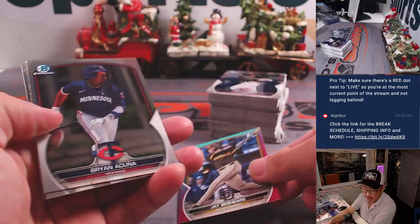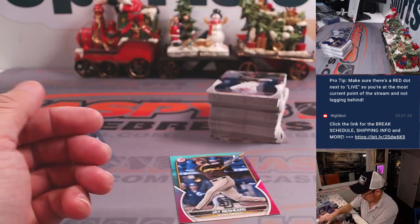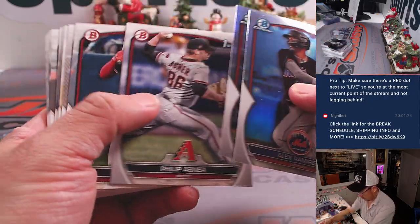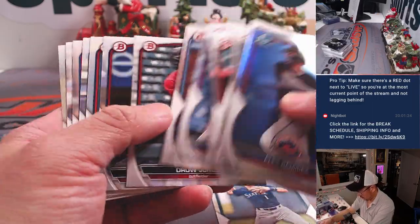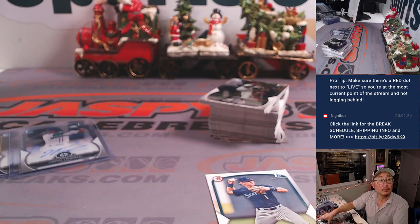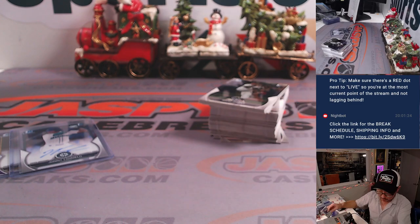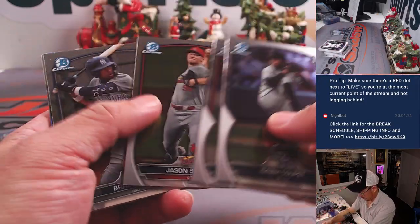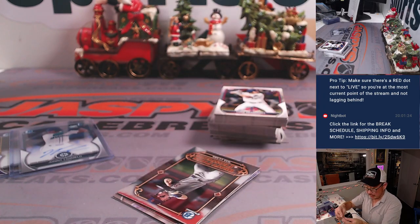We got Jay Bashir's to 199 for Tristan and the Padres. Alfredo Duno, these are not numbered. All cards ship. And there's our final autograph, Nolan McLean. That's going to go to Mark and the Mets.